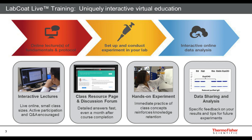And then, of course, we'll follow up after each major step of the experiment with another interactive session where you can share your data. Your instructor will actually look at it with you and talk about what happened, how it went, and any tips that can help you improve in the future.